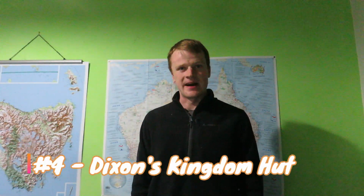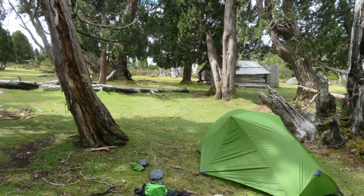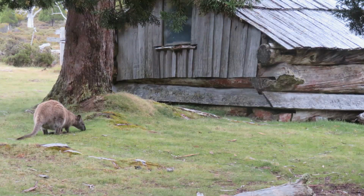It's wonderful. At number 4, I've got Dixons Kingdom Hut. This is situated within Jaffa Vale in the popular Walls of Jerusalem National Park, and it was built in the 1950s by Reg Dixon and a couple of others. For me it's a lovely design, and it sits in the landscape well. Every photo I see of it makes me want to go back there and enjoy the location again. The pencil pine forest that it's within is just superb. It enhances the area, and in my opinion it's one of Tasmania's best alpine huts, hence why it's ranking on this list.